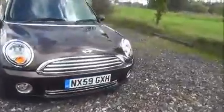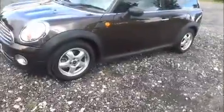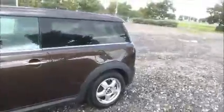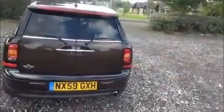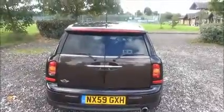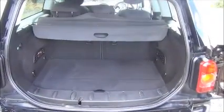Factory fitted fog lamps. 15-inch 5-spoke alloy wheels. Rear parking sensors. Rear wash wipes. And high intensity brake light. Split rear seats.